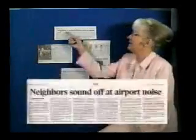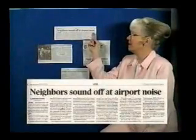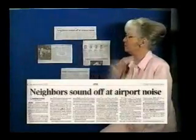The task for the headline committee is to go through the newspaper and find the most unique use of words in headlines. Here's a typical bulletin board that they might put together. Neighbors sound off at airport noise. Here, of course, the play on words is noise, sound off.